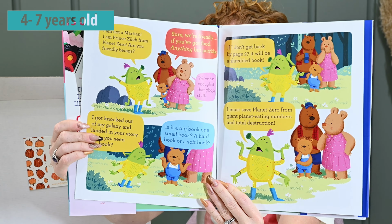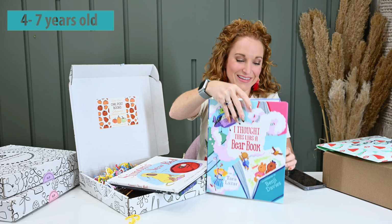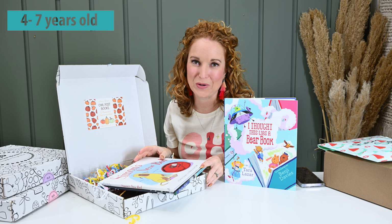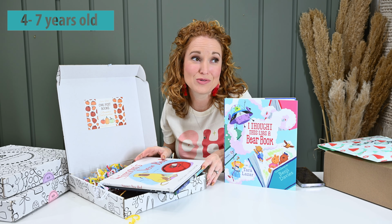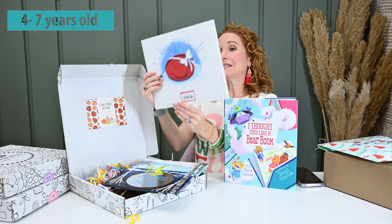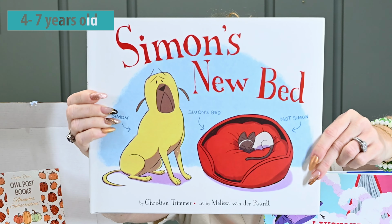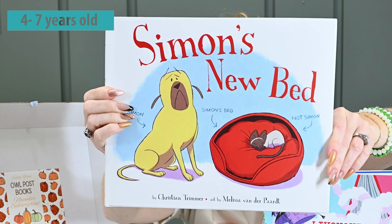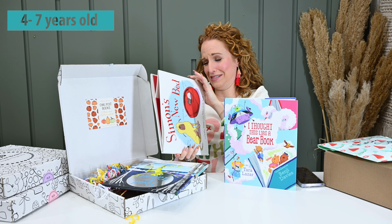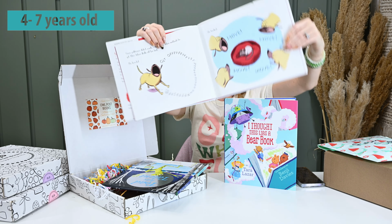That is adorable. I love, love, love this book. Not that I don't love the traditional 3 Little Bears story, but like I love Pride, Prejudice, and Zombies. I like a little twist on things. It makes it more fun. Simon's New Bed. This one has a retail value of $18. Is Simon's New Bed taken over by a cat? Oh, this is another really, really good one. Oh my gosh. These are really cute.